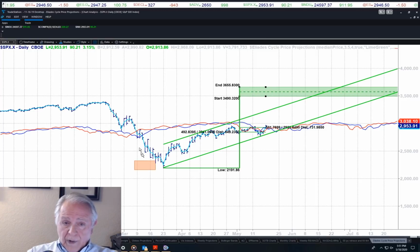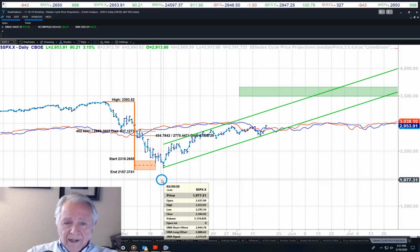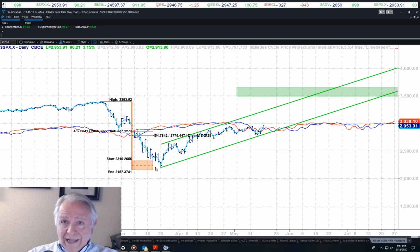And look what a perfect projection it gave to the downside. This is on the S&P cash. It called for 2157 to 2319. And the low on March 23rd was 2192. So this was a virtually perfect projection right here, and it wasn't one of those huge projection boxes. It narrowed it down pretty well. So that's where we stand.